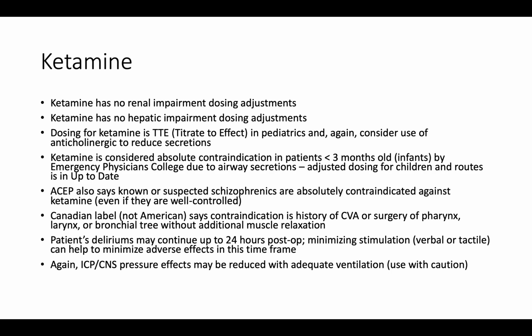So again, the intracranial pressure or central nervous system pressure effects may be reduced with adequate ventilation in ketamine. So use with caution if you're going to use it, but just realize that you can counter it by keeping their end tidal in the appropriate range.